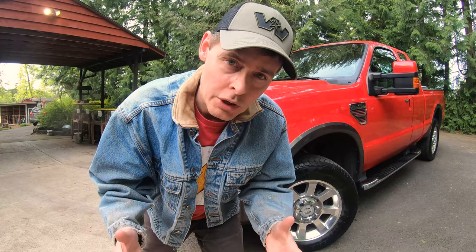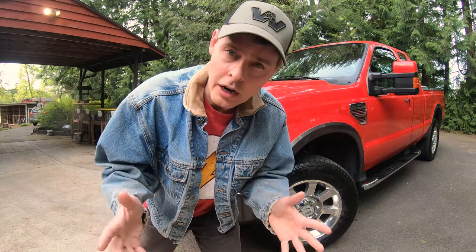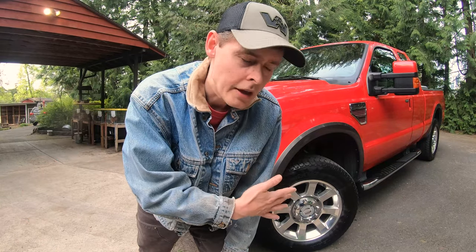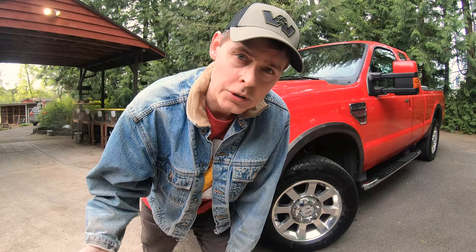Wendy fell in love with this truck right away. I kept encouraging her to test drive other trucks just to get a feel for the differences. But we ended up just always comparing it back to this one. And we went back the next day and bought it before anybody else could.